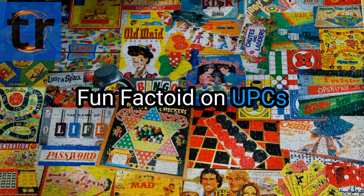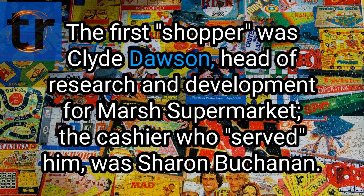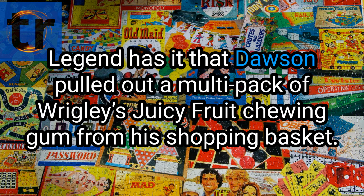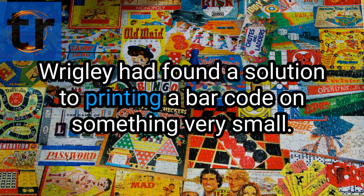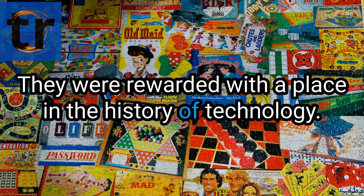Fun factoid on UPCs. The first shopper was Clyde Dawson, head of research and development for Marsh Supermarket. The cashier who served him was Sharon Buchanan. Legend has it that Dawson pulled out a multi-pack of Wrigley's Juicy Fruit chewing gum from his shopping basket. Dawson explained later that this was on purpose. Wrigley had found a solution to printing a barcode on something very small. They were rewarded with a place in the history of technology.